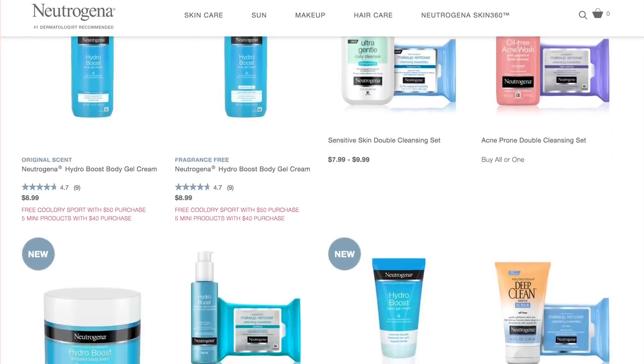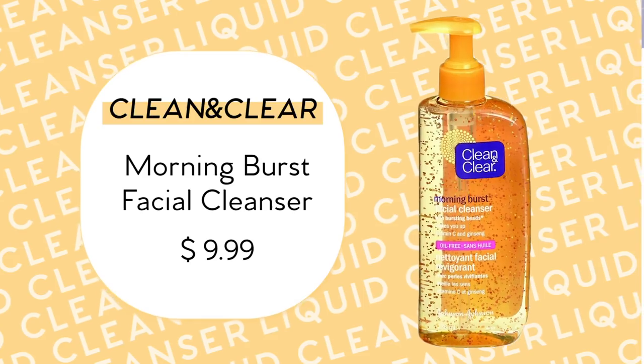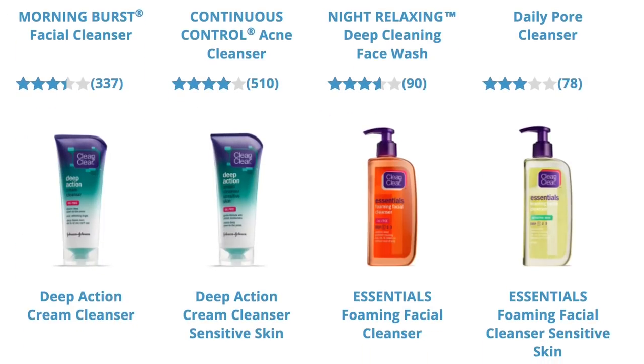You can also find a lot of good ones in the drugstore as well. I remember for the longest time, I used to use a lot of Neutrogena, a lot of Clean and Clear when I had more reactive skin. And they do a really good job, kind of what it's supposed to do, clean away your skin and purify your pores.